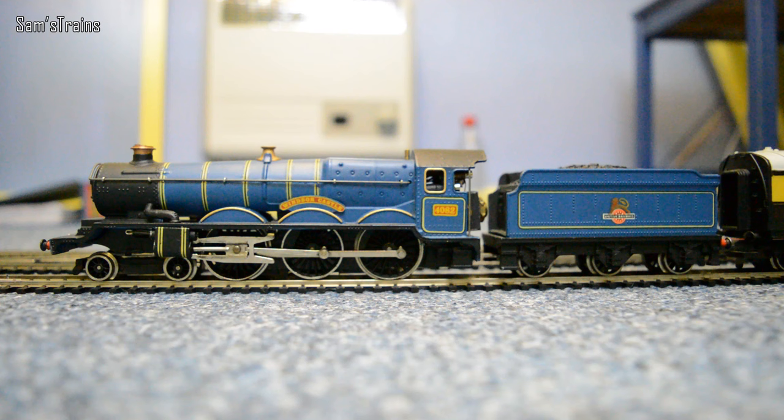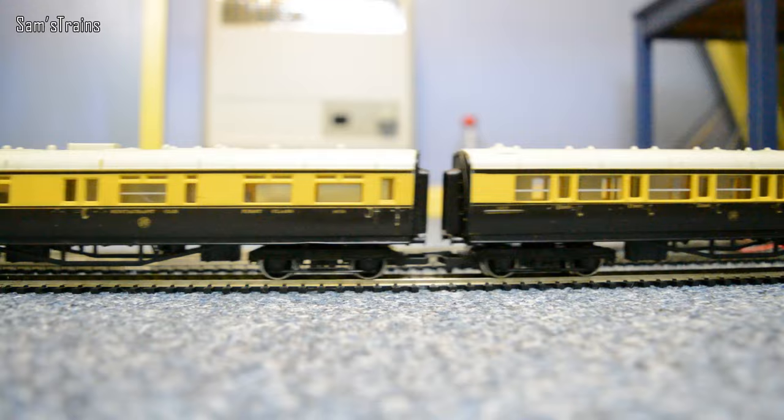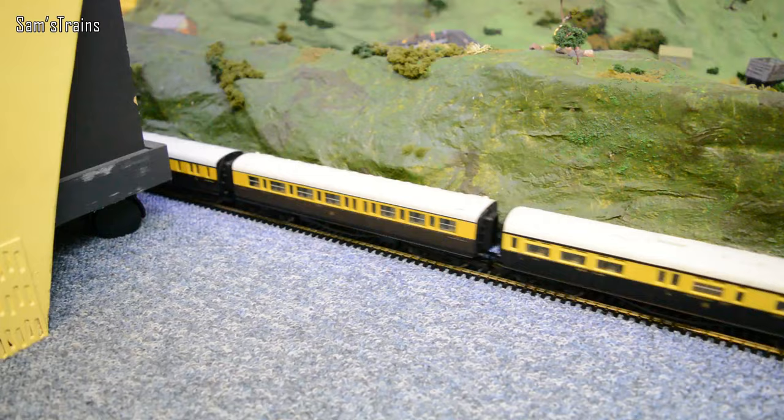I'm just going to get her off again, and while she runs around, I'll tell you all about the class, and a bit about Collett while we're at it. Okay, and there go all those coaches, of course. I'll get them at a bit of an express speed now. There we go. So the Castle class then was also known as the 4073 class, and it first appeared in 1923, as I said.